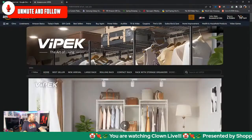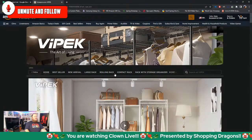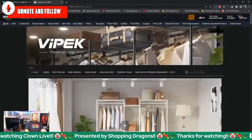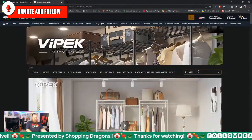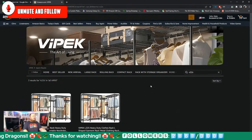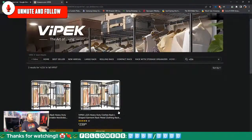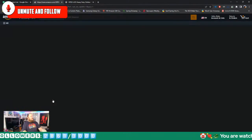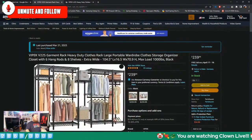I talked to my friends about it, and I ordered it and sent it to their house because I couldn't get it sent to Canada. And now it's in America waiting for me. They said they were going to bring it up here, and I'm super, super stoked. Oh, they have the L22S. Let's take a look at L22S. But this is what I got here, the Vipix V22S.